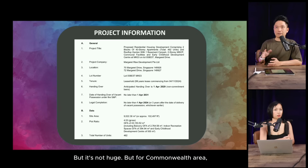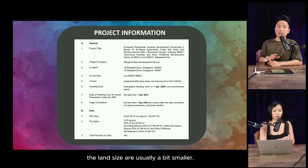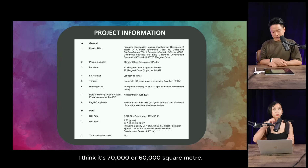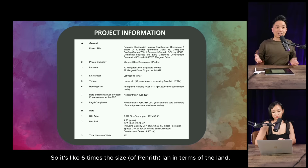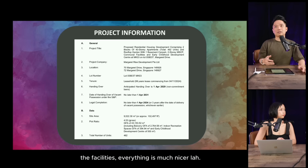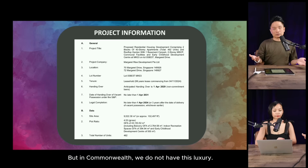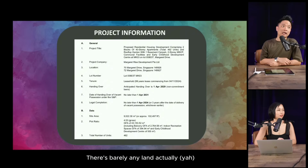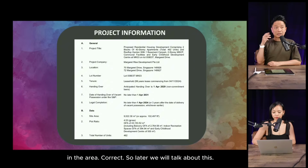But in the Commonwealth area, the land sizes are usually a bit smaller. If you take Normanton Park, I think it's 60 over 1,000 square meter, so it's like 6 times the size in terms of land. When it's 60 over 1,000 square meter, you can see that the facilities and everything are much nicer. But in Commonwealth, we do not have this luxury. You go and see all the developments are smaller. There's barely any land in the area. Correct. So later we will talk about this.